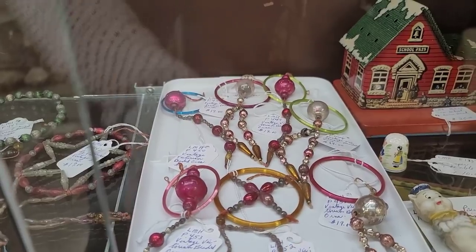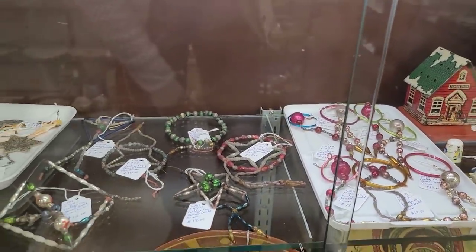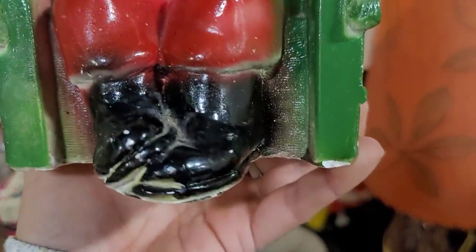Something that caught my eye were these Victorian mercury glass ornaments. These are delicate. You guys, they've been around for at least 120 years, definitely longer than that, 1800s.